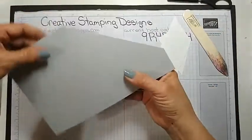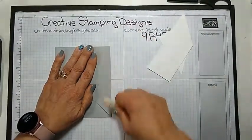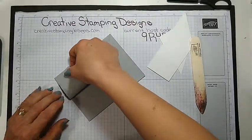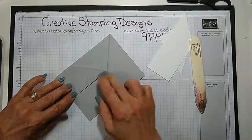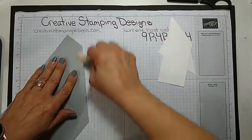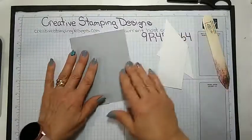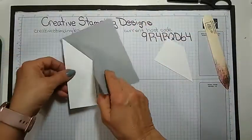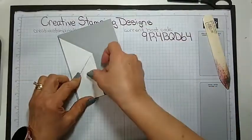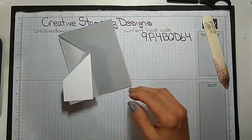All right, so I'm going to take the Smoky Slate, fold it in half, just give it a good burnish, and then I'm going to fold this panel in half also. And again, see, you get this little lip. Hold on. I don't like that lip. Okay. So, this piece here will go in here, like that. And then this piece will fit just like this here. Okay, and then I have another panel.